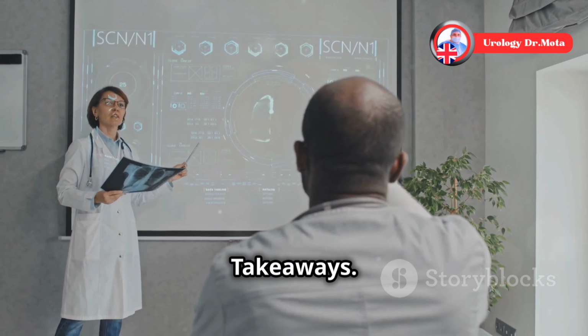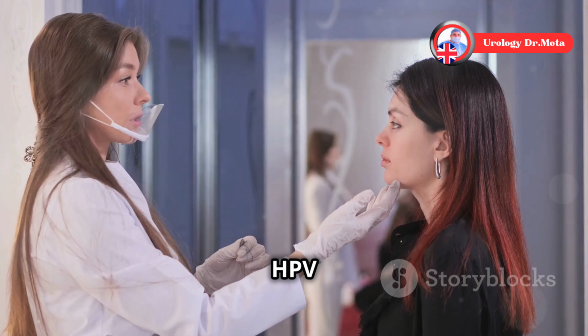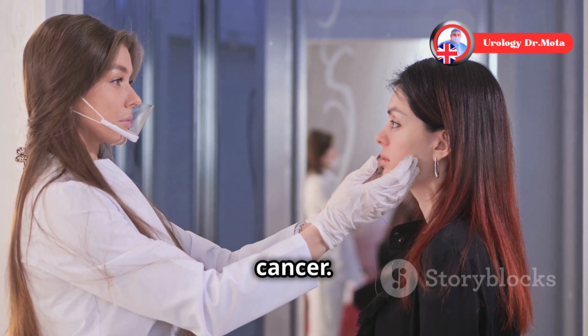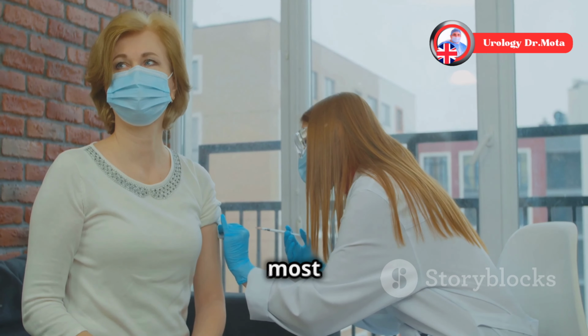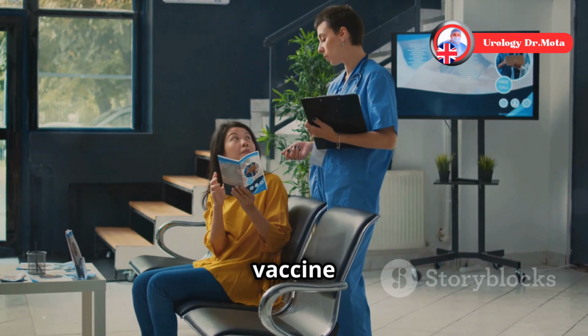Key takeaways. HPV is a very common virus. Most people with HPV have no symptoms. HPV can cause genital warts and cancer. There is a vaccine that can protect against the most dangerous types of HPV. Talk to your doctor about HPV and whether the vaccine is right for you.